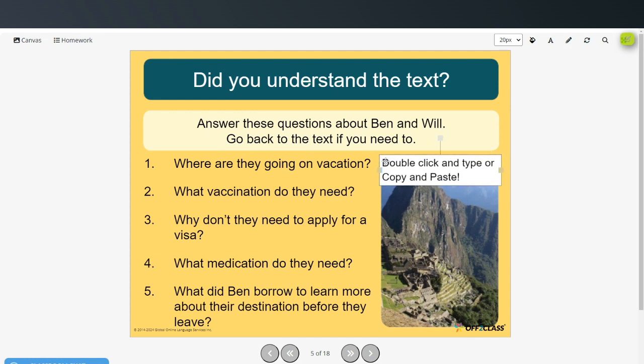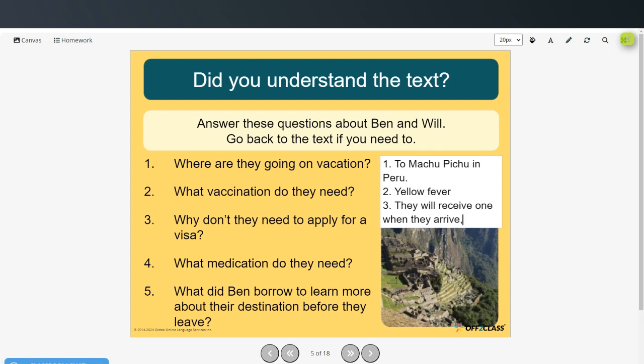Okay, so number one, where are they going? To Machu Picchu in Peru. What vaccination do they need? One is for yellow fever. Why don't they need to apply for a visa? They will receive one when they arrive. What medication do they need? Malarial medication. And what did Ben borrow to learn more about their destination before they leave? A guidebook of Peru.